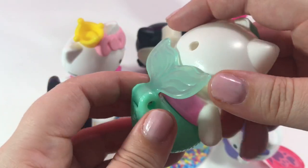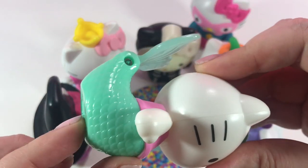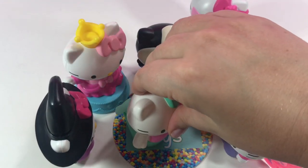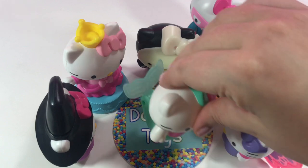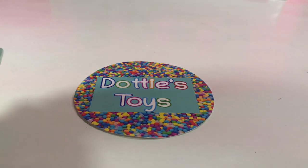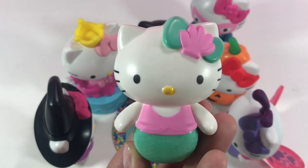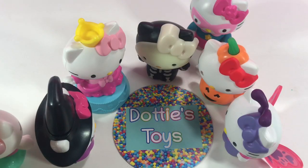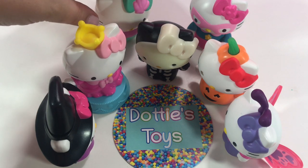Let's see here. Okay, something's moving. I found it, it's underneath. So it looks like if you are scooting her, there you go. If you're scooting her, the mermaid tail will go back and forth. And this is the little mermaid tail up close. There she is again from the front with a little seashell in her bow. And there is the back. And we'll put her right here.